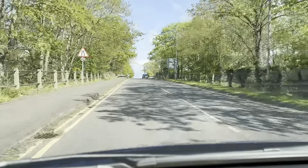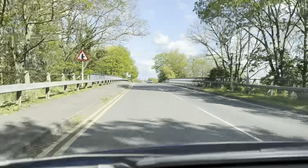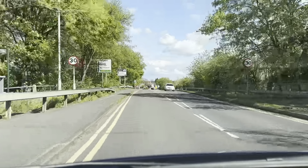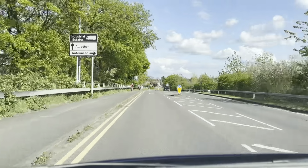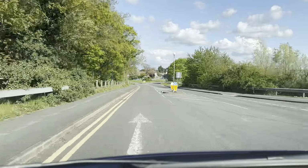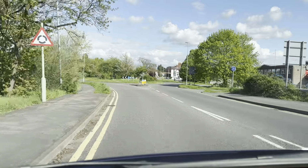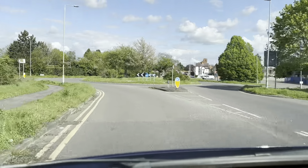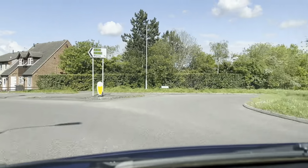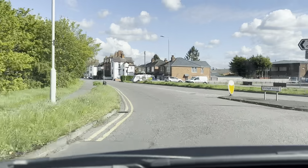Now next we are following the sign for town centre. I haven't seen the sign yet. So town centre, okay, spotted, is straight ahead. Now because it's ahead, I'm going straight on at the roundabout coming up. This roundabout has no markings, so you have to approach the roundabout slowly. It has no markings, so position should be more to the left. I'm looking on my right, it's clear. So position to the left, then mirror, signal before you leave the roundabout.